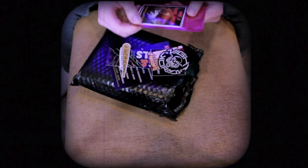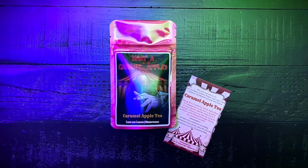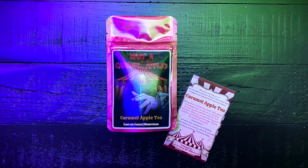This is great. So we have a caramel apple tea. This sounds delicious. I cannot wait to drink this. I love caramel apple and I love tea. So it's combining two of my favorite things.